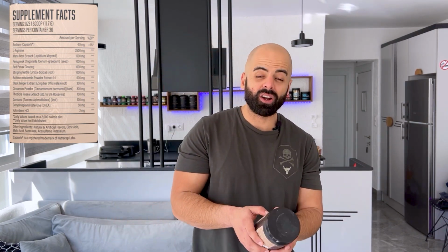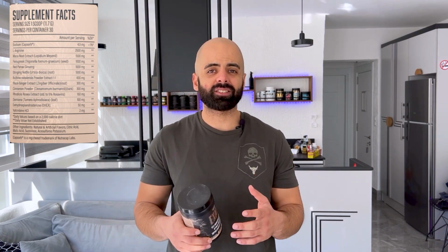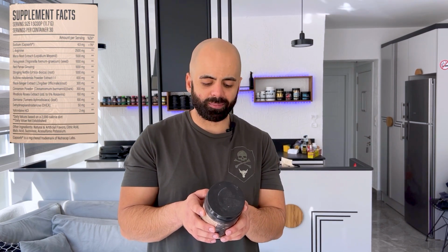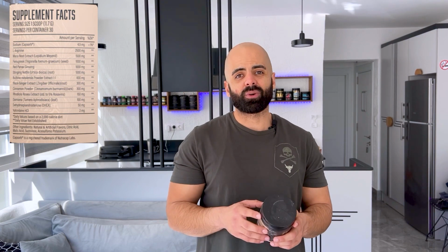The next ingredient in this formula is 300 milligrams of black ginger extract. This can help with blood sugar and glucose levels, and it just has overall nice benefits for sugar levels and cravings, helping with appetite as well. And then we have another ingredient that does a similar thing, cinnamon powder. This has a lot of benefits for health. Cinnamon powder has benefits for blood sugar as well.